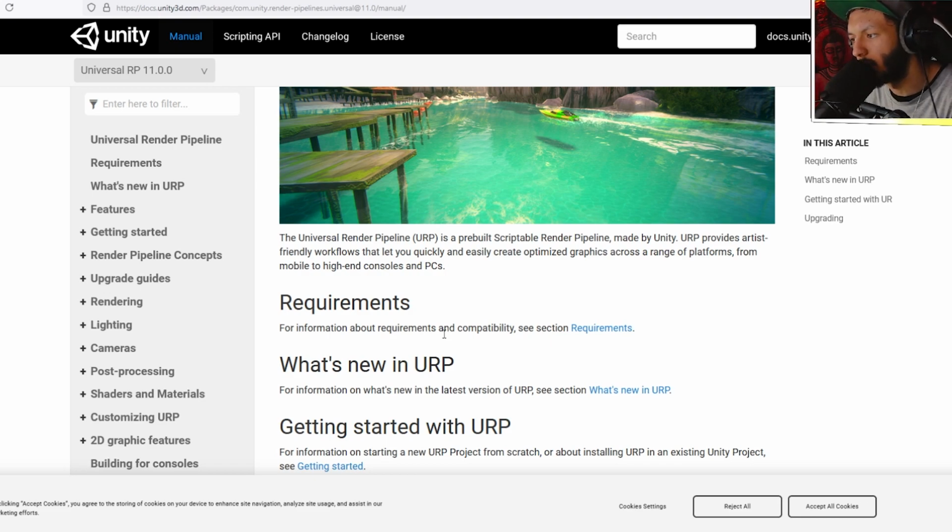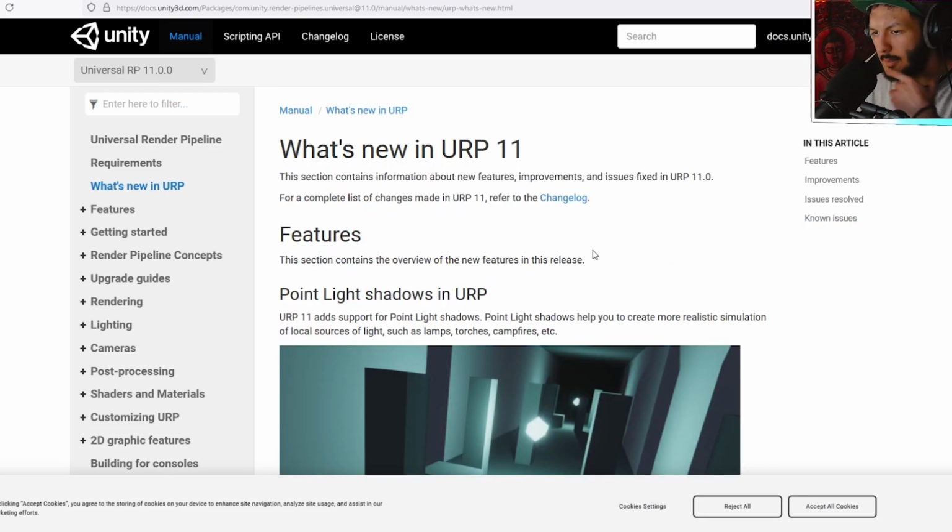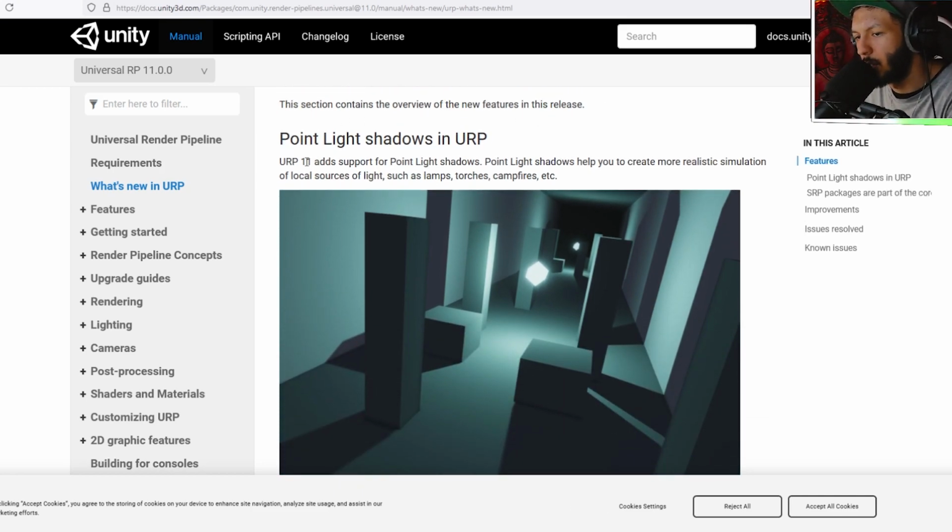Now, what I understand is that there is actually a better version than URP within Unity, but unfortunately, because VeVe has to cater towards mobile phones, they've opted with this. Now, we don't need to really worry too much about this, but I want to have a look real quick at what's new in URP. Features. The section contains the overview of the new features. So URP 11 adds support for point light shadows, which essentially means you see that light right there, and you see how these shadows are affected by this point light.